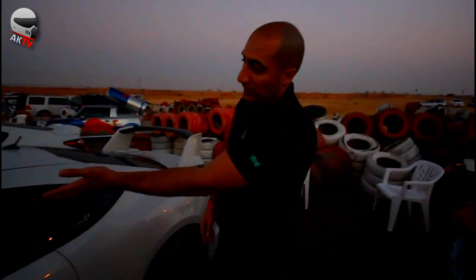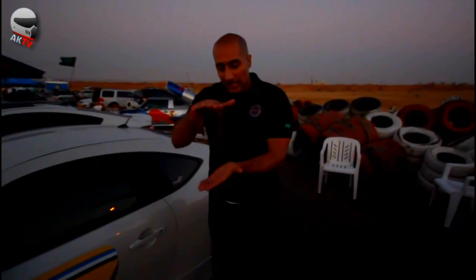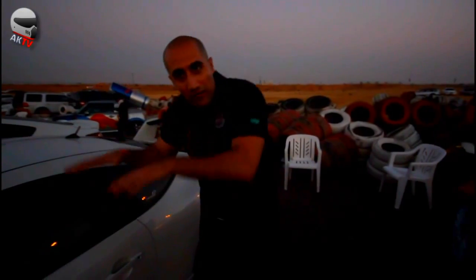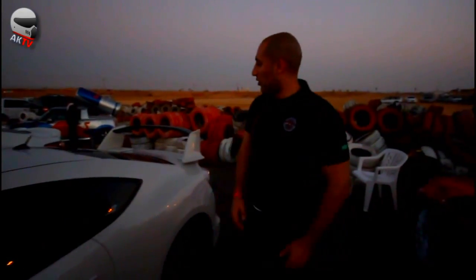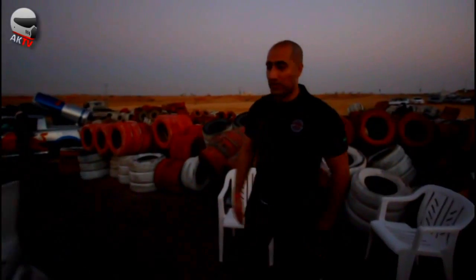Even in the interior, another reason why I absolutely love these cars, they've gone into detail where even the air conditioning, the buttons, the console, everything is a lot smaller, just so they can bring everything lower. So this thing is just incredible in terms of center of gravity. I absolutely adore these cars.